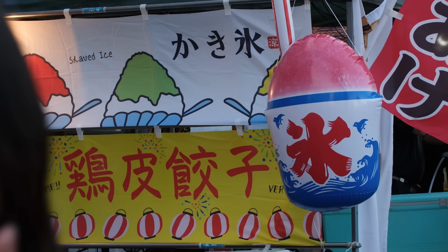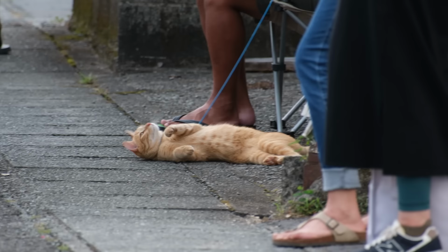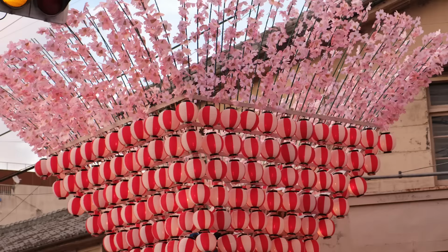One of the most exciting things about summer in Japan is the colorful festivals called Matsuri. There are plenty to see on Shikoku Island to celebrate the summer festivities. This year, we went to Shimanto City for its summer dance festival. I was especially excited to see its highlight, the Shimanto Lantern Parade.